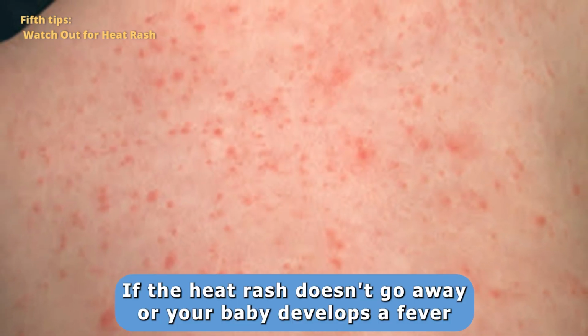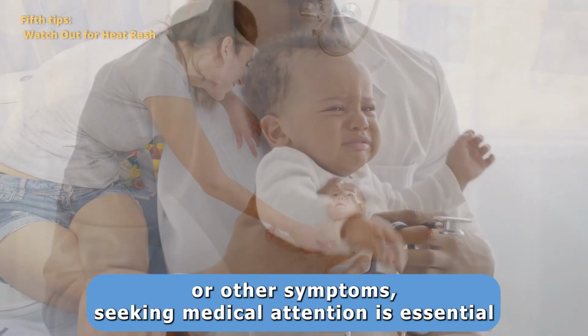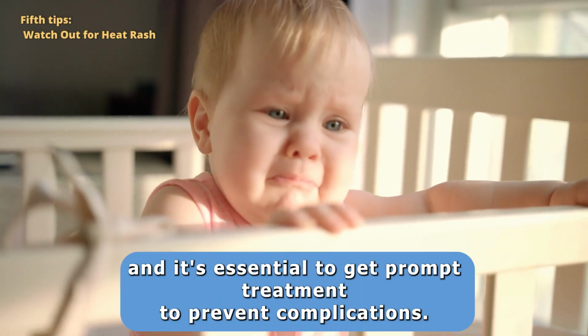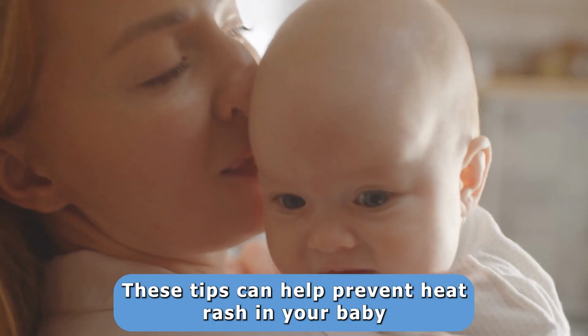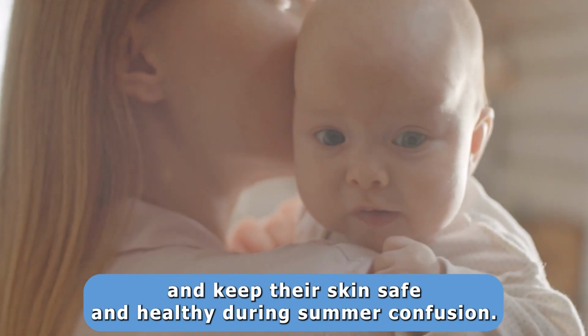If the heat rash doesn't go away, or your baby develops a fever or other symptoms, seeking medical attention is essential. In some cases, heat rash can lead to infection, and it's essential to get prompt treatment to prevent complications. These tips can help prevent heat rash in your baby and keep their skin safe and healthy during summer.